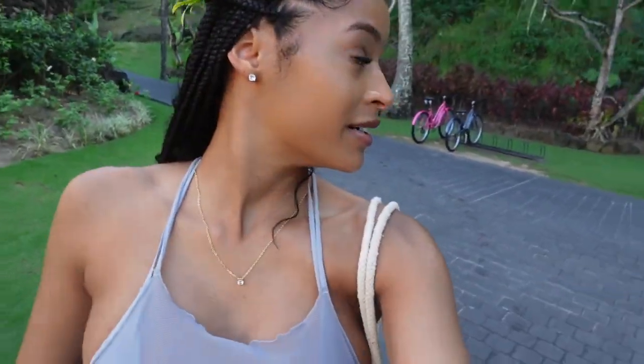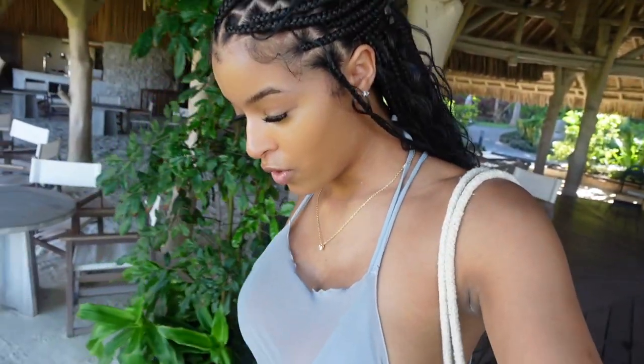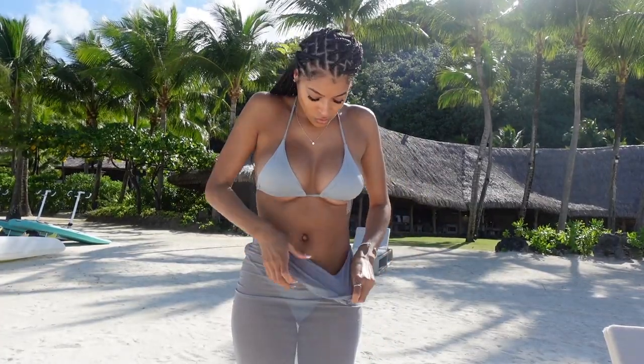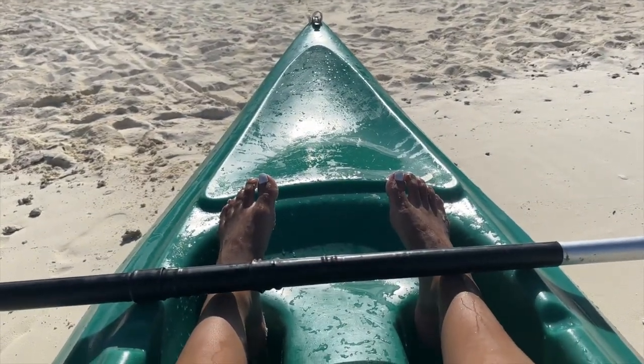It's a good workout for the morning. I'm gonna ride it later, but I wanna go kayaking before the massages, so I'm gonna walk through really fast. It's the beach grill. This was where we were last night. It looks different during the day. Last night was the Polynesian show. Now it's just the beach grill. And now we're on the beach. I'm nervous, y'all. I might drop my phone.